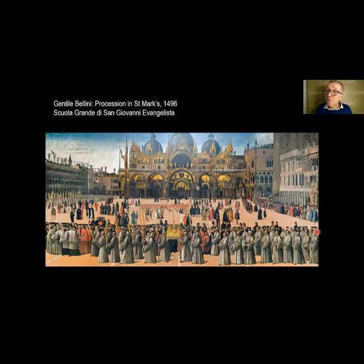Behind the members of the confraternity, you've got the upper orders of the Venetian hierarchy, of the Venetian aristocracy. You can see by the robes, you've got senators, the procurators of St. Mark's, and of course, just there, the Doge, who is preceded, of course, by his 6 trumpeters.